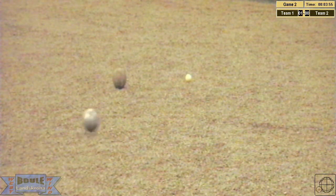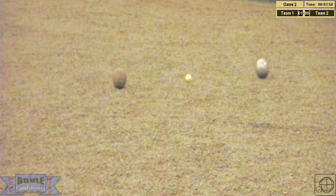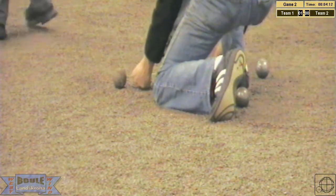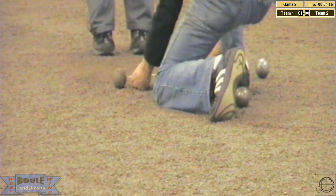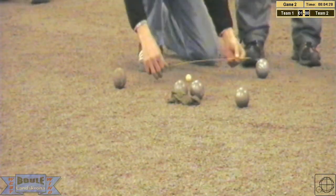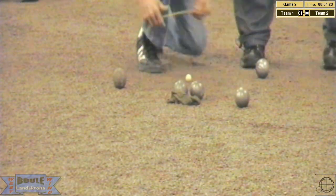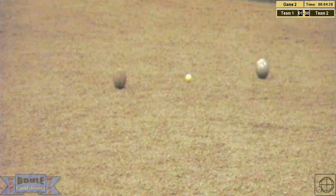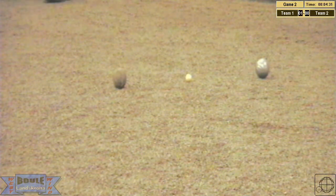So team 1, let's put 1 bull just to the left. Team 2 follows up. May have ended too long, but yeah, it was a little bit too far. So they will need to try and point again. Team 2.